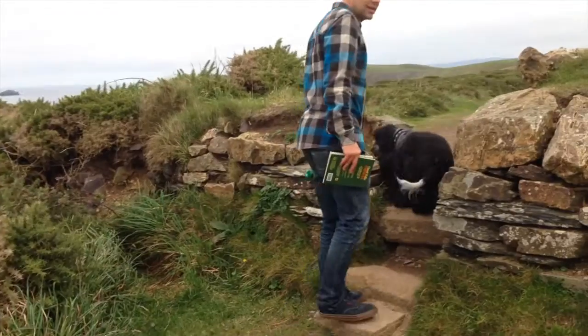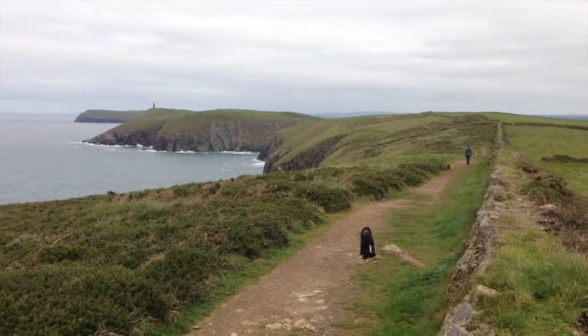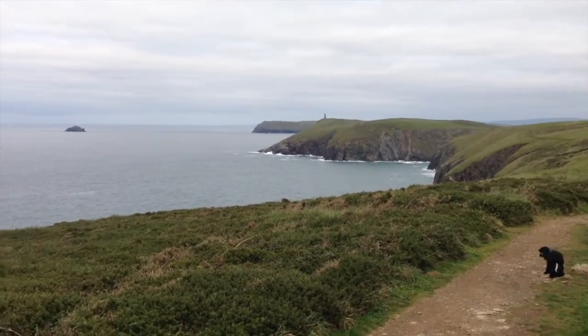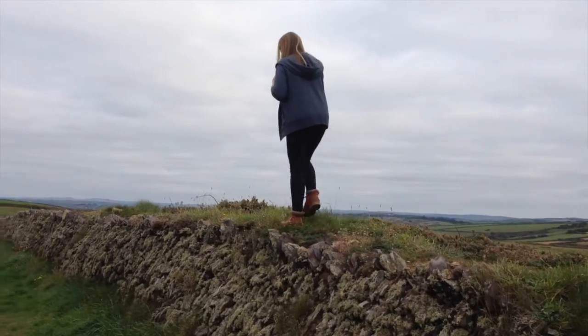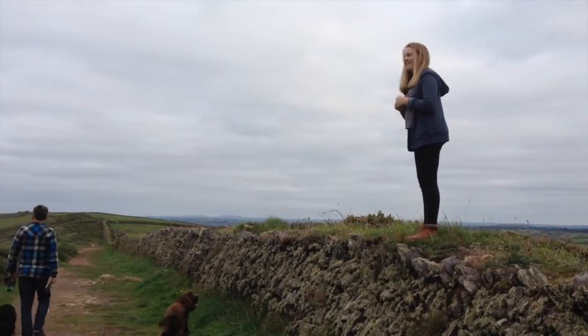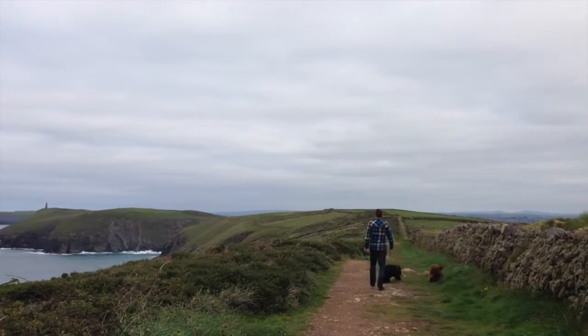Turn right across the stile and follow the path leading to the beacon on Stepper Point that can be seen in the distance. One way to enjoy the views. Oh my god. Wow. Oh, you can see the cliffs from here.